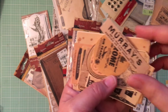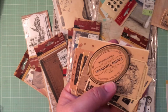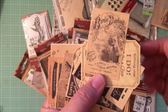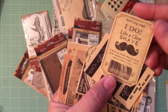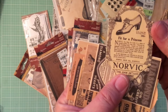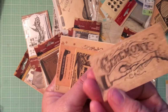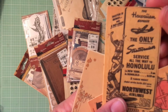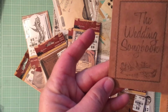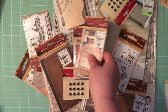It is single-sided. Reminds me of somebody special. I just love these. If I would have found another set of these, I probably would have grabbed them. That's so cute. Diamonds, ceremony, Hawaii, the honeymoon and the wedding songbook. So 99 cents, that was a done deal. There was no going back.